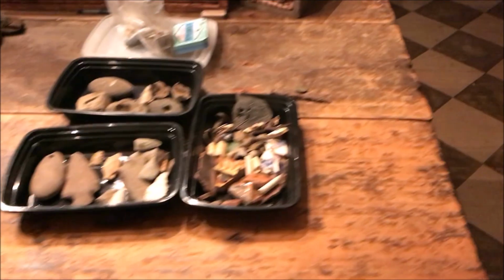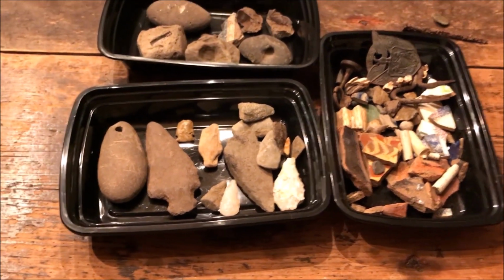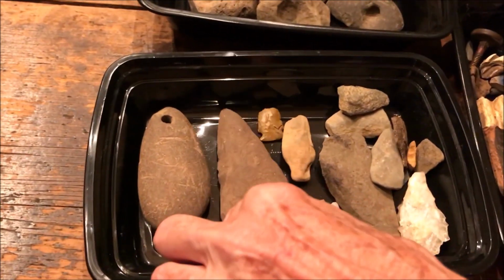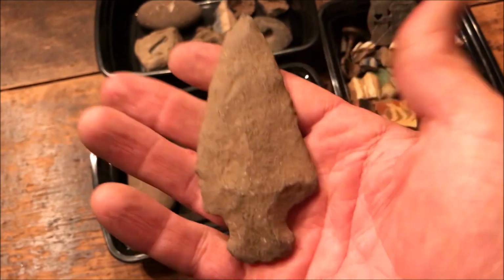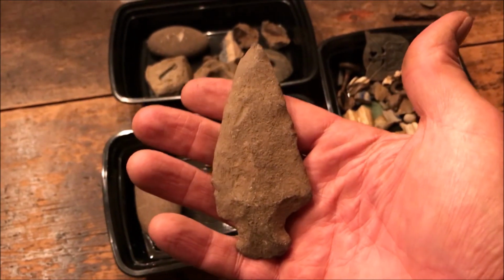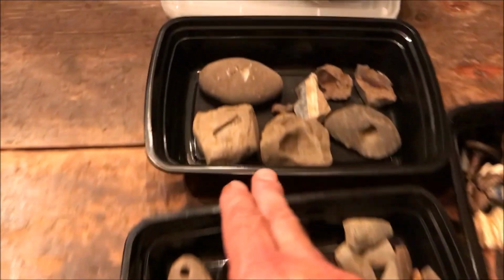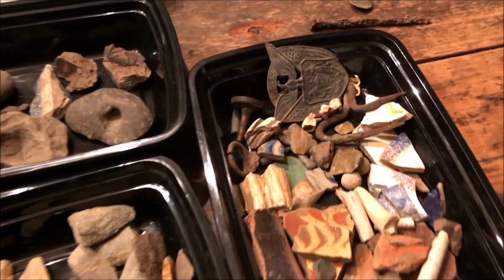On the table, she put out some of her collection of Native American artifacts, and some of these were found right here on your property. These all were. Oh, all of them were? Yeah, these all were. This one is a massive spear point. That's beautiful. I just started kind of getting into Native American artifacts, so I'm not having the easiest time finding them. Some of her fossils up here too. They're from New York State. And this is more stuff from here.